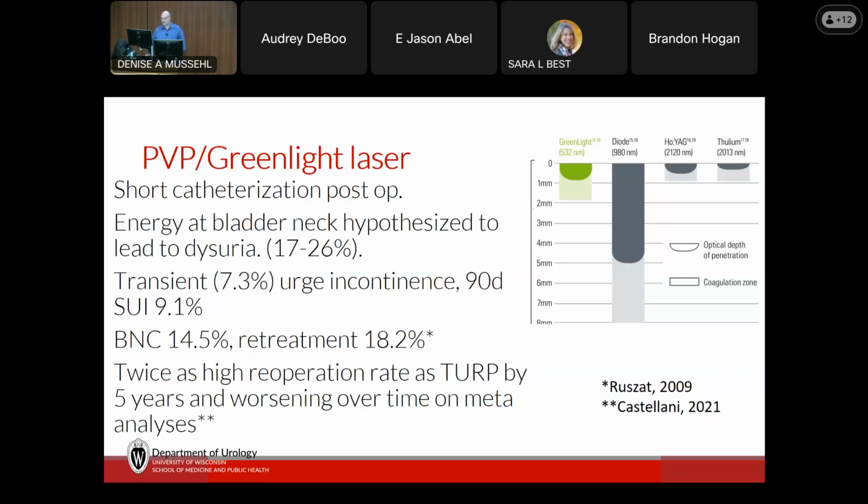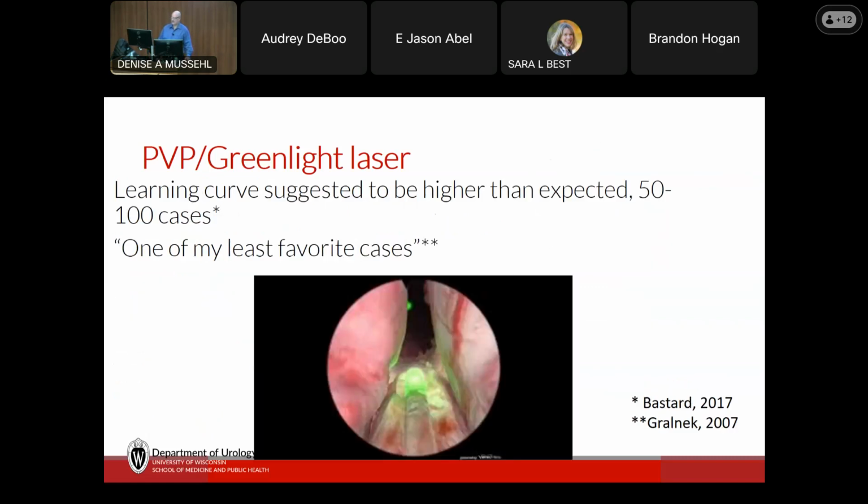And so the diode laser, which was probably used more in this country than any other, had even more symptoms and bladder neck contracture problems. Twice as high reoperation rate as TURP at 5 years and worsening over time on meta-analysis. So the learning curve originally was thought to be very short, but follow-up has shown that learning PVP is probably more difficult than expected. And then I won't quote myself.